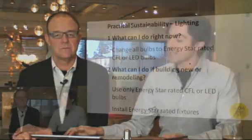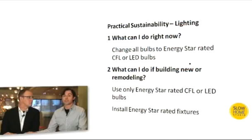And then the other thing is you can take it one step further and do the Energy Star rated fixtures themselves. That's the housing that is actually hardwired into your house. If you use Energy Star rated fixtures, you're going to get a longer improvement because the fixtures are designed to marry with the Energy Star bulbs, and you're also going to have more options in terms of dimmability and all sorts of other things. So that is our practical sustainability points on lighting.